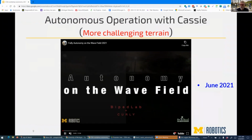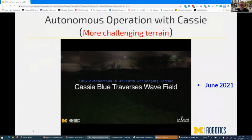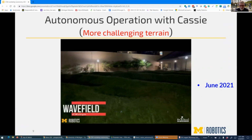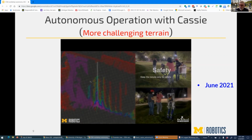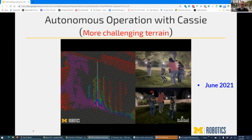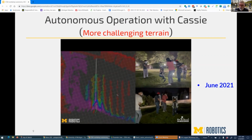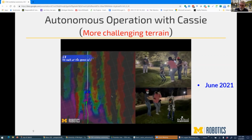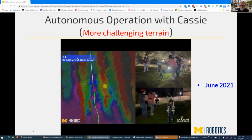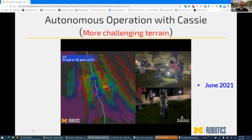This is at night, so we're not using the camera. It's 100% LiDAR. Just as Sung Bae showed, the LiDAR image is being converted into an elevation map. Cassie is using that. There's an RRT star planner with an anytime replanner. It's an anytime reactive planner based on a control Lyapunov function. So if the robot deviates, it has essentially vector fields that guide it back onto the desired path. The controller here is not taking advantage of the height information. It's only the planner here that's using the elevation information.